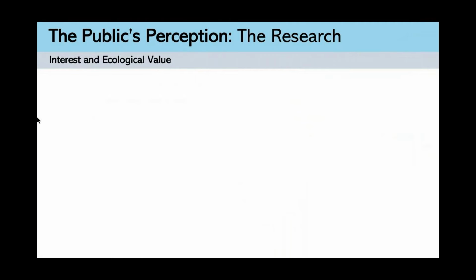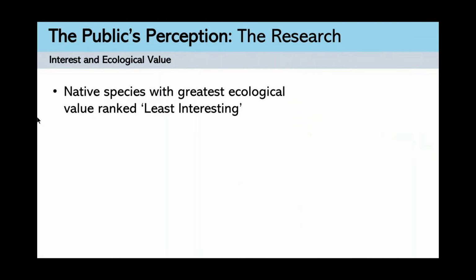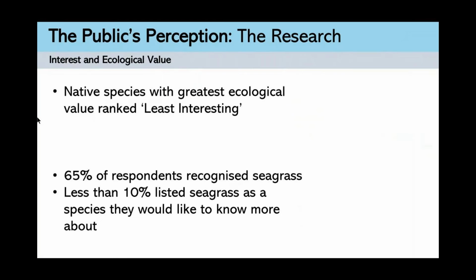And this is where I come back to the seagrass, with the interest in ecological value and this mismatch between how valuable a species or habitat is and how much it's valued by the public. What these Natural England surveys found was that native species with the greatest ecological value, so they host more species, they provide more carbon storage, they're better hosts for commercial species, all of those ecosystem services that I mentioned, are typically regarded as less interesting. They were actually the least interesting when asked to rank on a numbered list how interesting they thought each species was. And 65% of the respondents recognised seagrass, but less than 10% listed seagrass as a species they'd like to know more about.